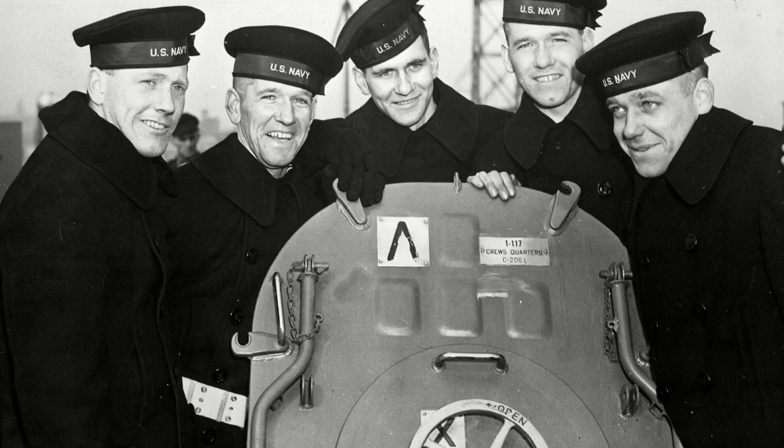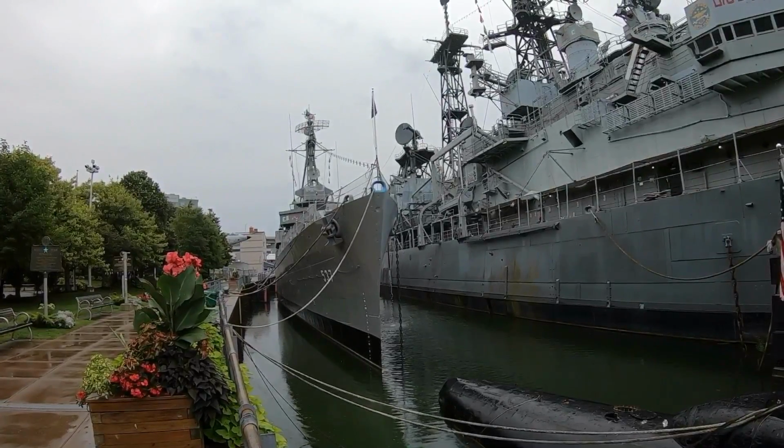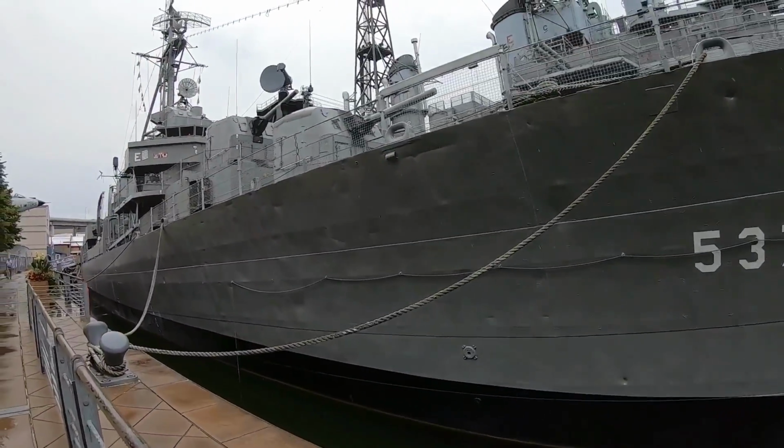This is located in Buffalo, New York at their Naval Park. They have the USS the Sullivans, and then alongside it there you can see the Little Rock. And they also have the USS the Croaker, which we will check all of those vessels out as well.